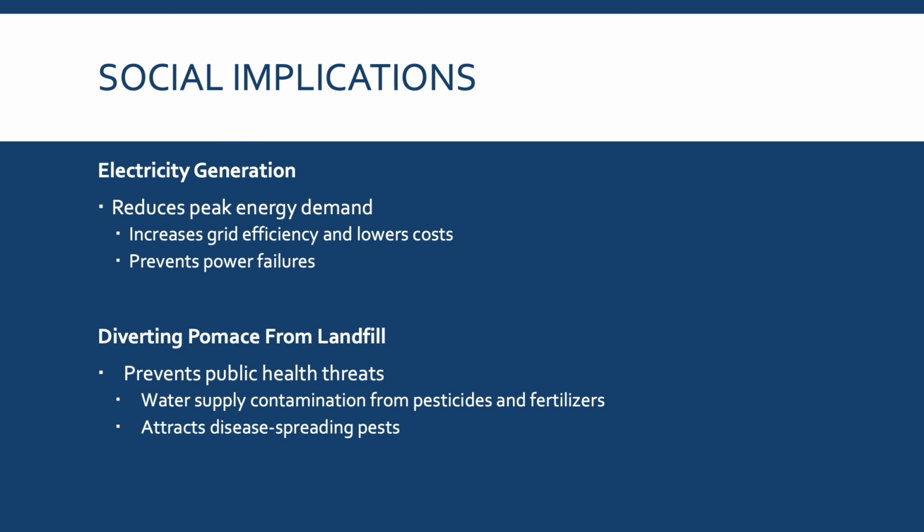Wineries that currently landfill their waste can avoid the public health consequences associated with it by using the anaerobic digester that we designed. So this means that our design is not only a source of revenue for wineries themselves, but it also has a variety of broader environmental and social benefits stemming from the fact that it creates electricity and diverts grape pomace from the landfill.